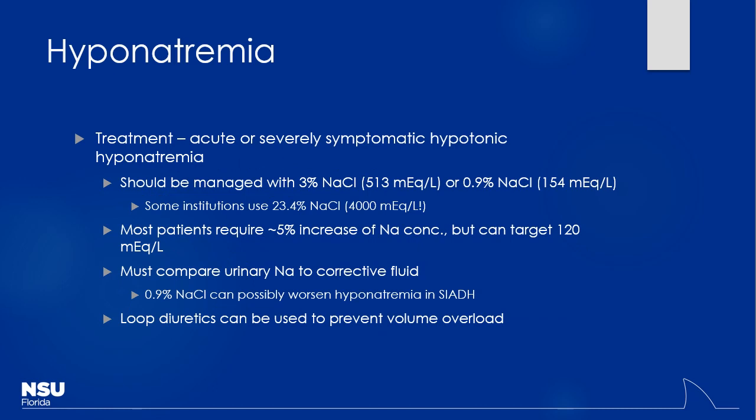So, as I mentioned, for acute or severely symptomatic hyponatremic patients, this is where we're going to be managing it with 3% sodium chloride. Again, look at the concentration here, 513 milliequivalents per liter versus the 154 we're normally dealing with in normal saline, right? In fact, at some institutions, that surgical ICU I mentioned I rotated in, they were really cavalier. They were using the 23.4%. Extra danger. But as long as you're using the right kind of volumes, the doses are the same, and they can be used effectively.